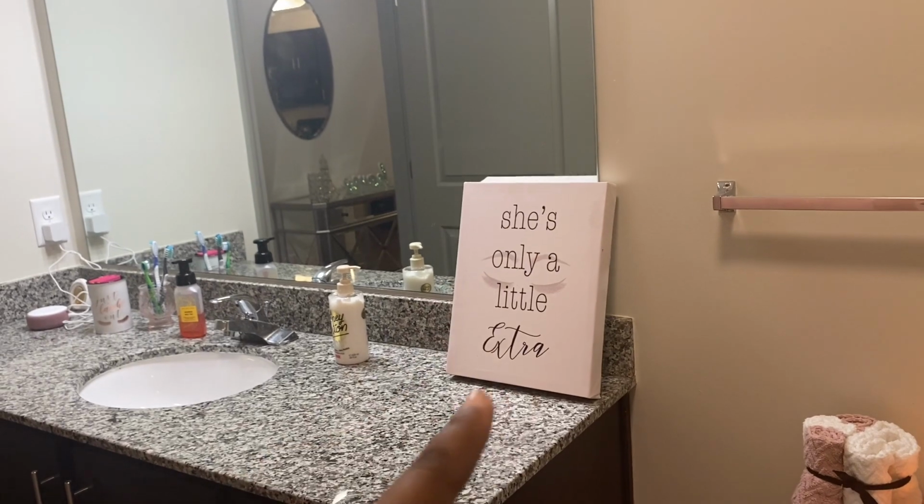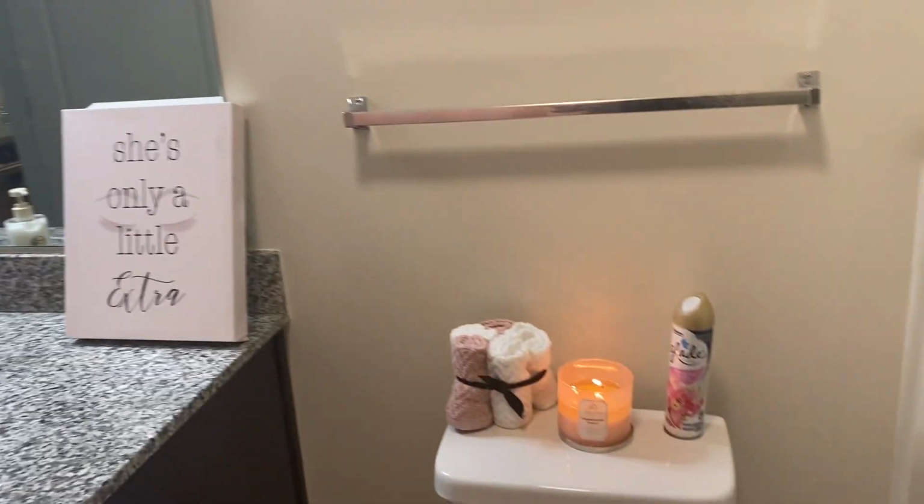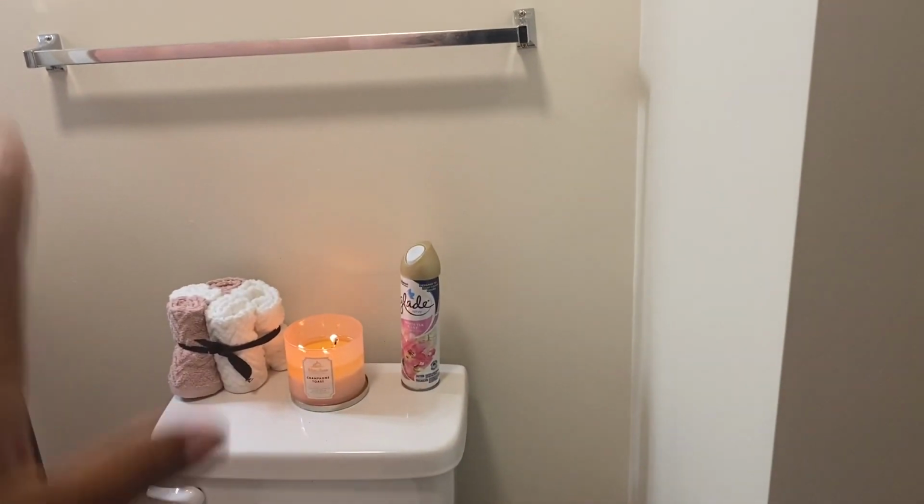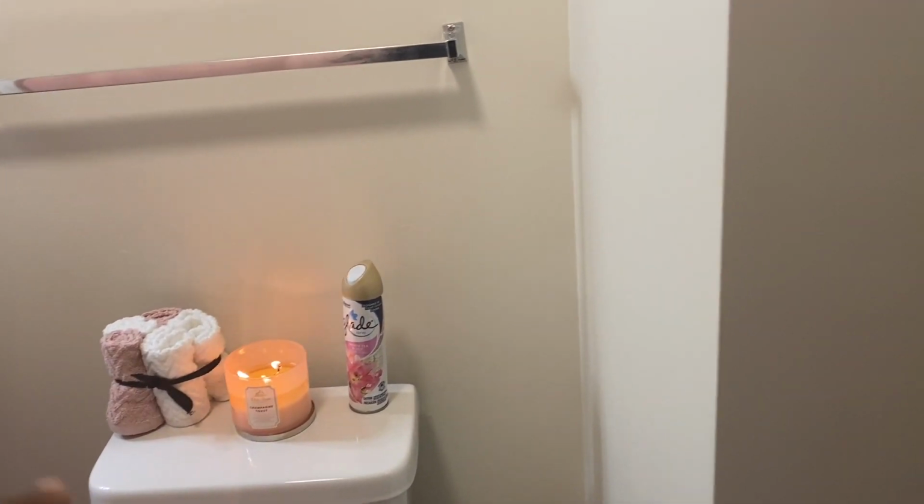And then this picture came from Burlington Coat Factory. And then I have my candle from Bath & Body. And then my wash rags. Those came from Bed Bath & Beyond. And then right here is just my closets.